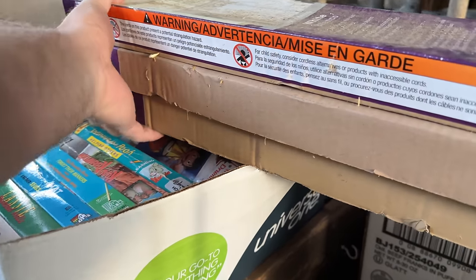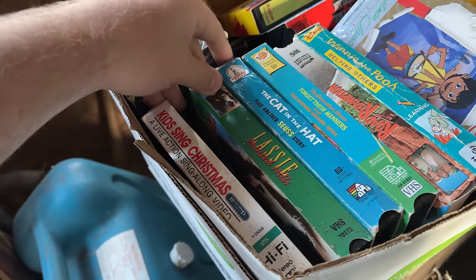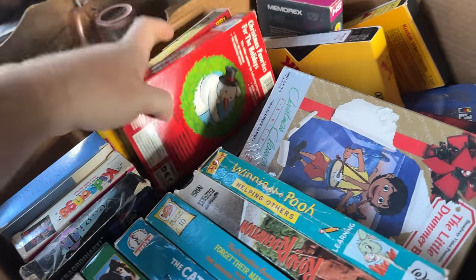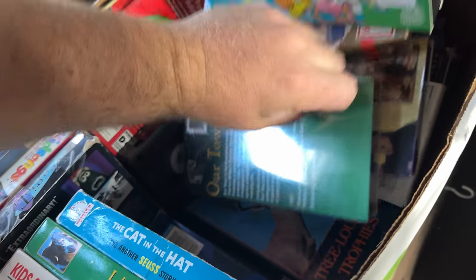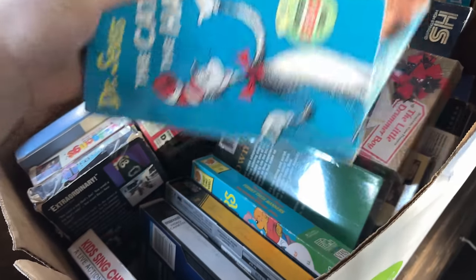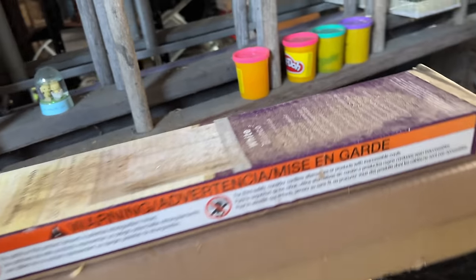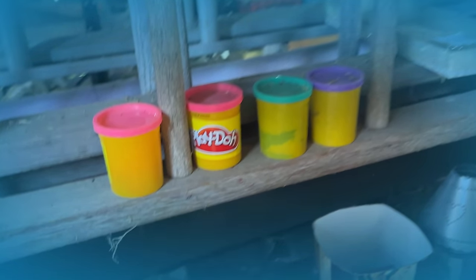Yeah, the box here. I see we've got some VHS and stuff. Let's see what we've got here. Little Princess, Winnie the Pooh, Berenstain Bears, Cat in the Hat, Lassie, Kids Sing Christmas, Veggie Tales. I'm thinking this one is all VHS. Ooh, the X-Files VHS, that's kind of fun. Yeah, it looks like that one is going to be VHS. So that's kind of cool. Some really old Play-Doh. As we all know, attention spans have never been shorter.